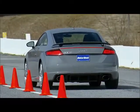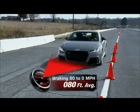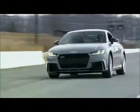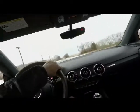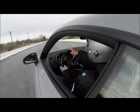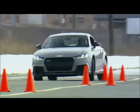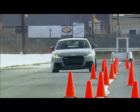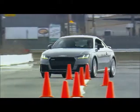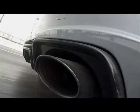Our car wasn't so equipped, but still brought us to a halt from 60 in 112 feet with laser-like stability. We could have used a little more feedback through the pedal as well as from the front end when we took to our cone course. Here it stays noticeably flatter than the TTS and is perhaps a little more eager to turn in. Understeer has been eliminated, but otherwise not a vastly different TT experience.